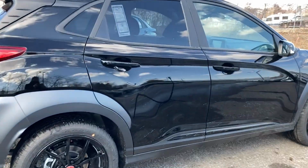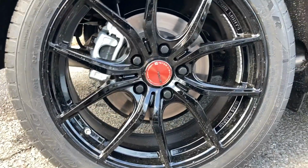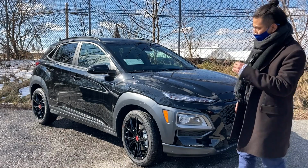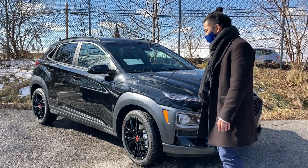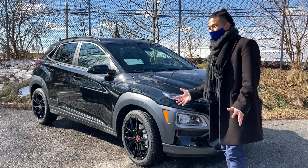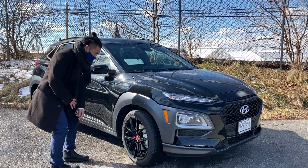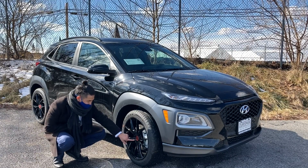Well, first off, we gotta point out those amazing rims that are on here. They're made by a company called Rays, and I think these wheels are really good. It's amazing what wheels can do to a vehicle. They change the entire energy, the allure of the vehicle. You can see, in close detail, it's got the Rays. I think that looks really cool.